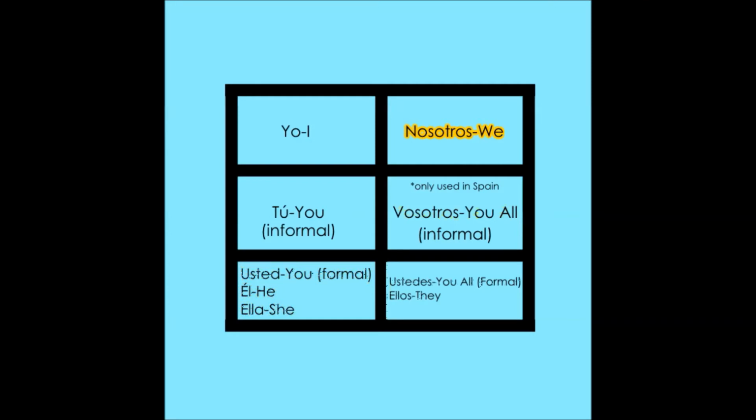Nosotros means we. Vosotros means you all in an informal way, but it's only used in Spain, so we shouldn't have to worry about that too much. Finally, ustedes means you all, and ellos means they. These words form the foundation of nearly every Spanish sentence, so it's very important to memorize them.